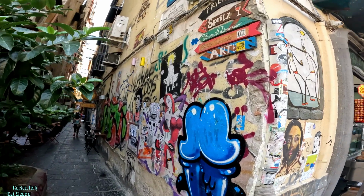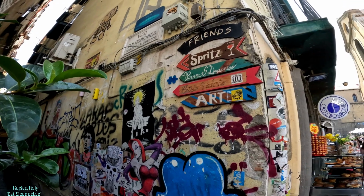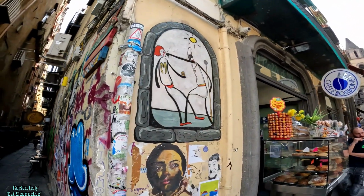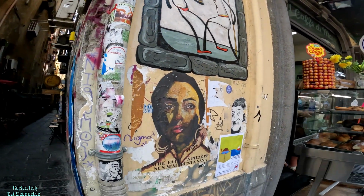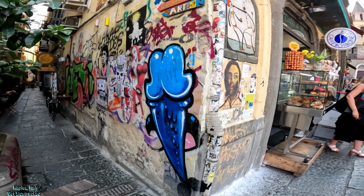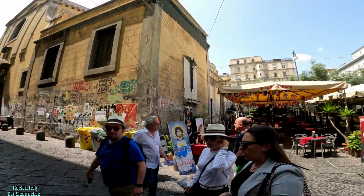This is like a pretty cool street. San Domenico. Domenico. Say Dominic? So we're gonna walk down that way and just kind of check out all the artwork as well. Got a church up there. Got restaurants up here.